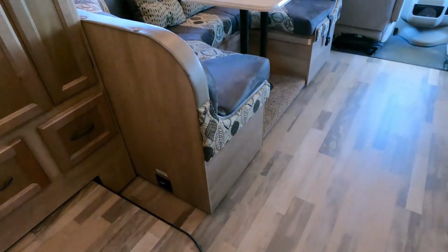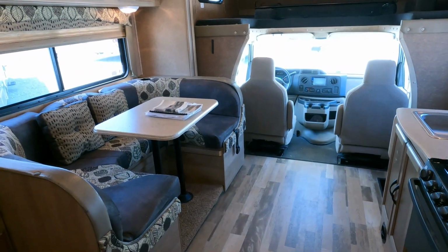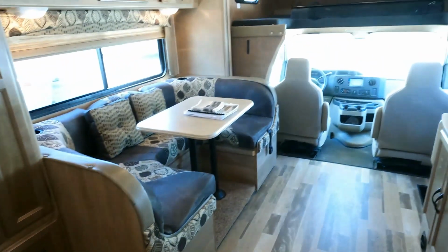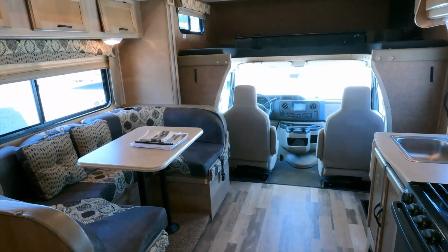Does have one little step up right here. I'm not a big fan of that, but that's part of that huge outside storage bay. Everything's got a cost and a benefit. That's the cost, is that extra step right here for that extra storage. Benefit, extra storage; cost, an extra step in here.